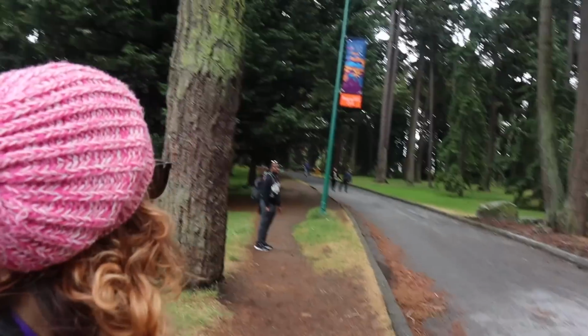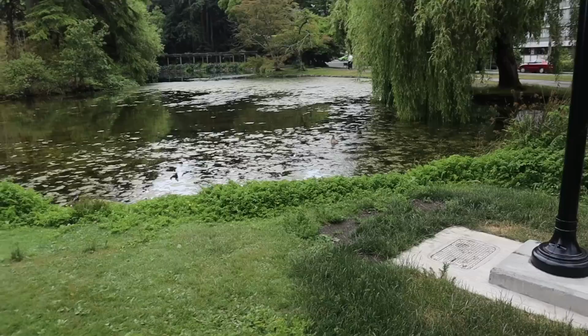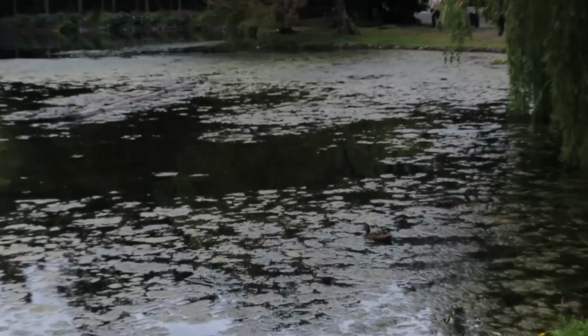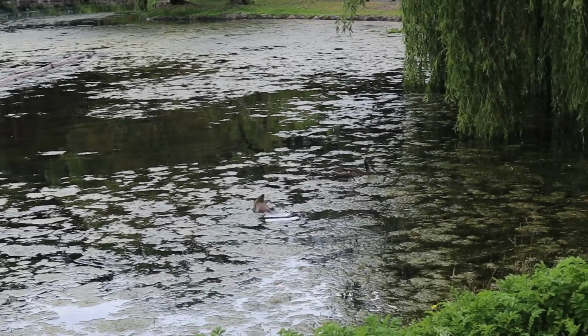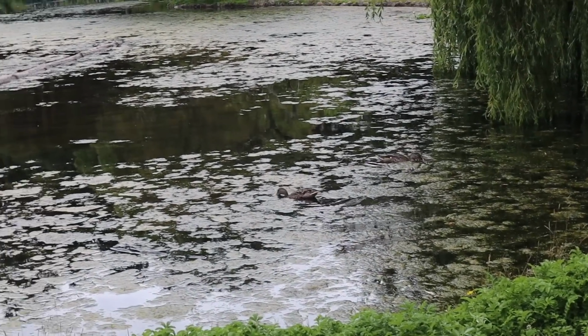Breakfast. All right, we are going to keep walking. That's a fish. Up there? They eat things. Oh, we've got some ducks in their natural habitat, fishing for food. It's breakfast time.